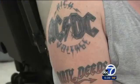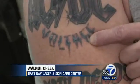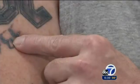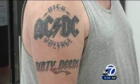It's one of my favorite bands, so it was time to finally make my mark. Wayne Bland paid a painful price for his loyalty to the heavy metal band AC/DC. Not long after he tattooed the group's logo on his arm, he started noticing a reaction on his skin. And eventually they got to a point where it's almost like the skin was swelling to a point that it hurt. Turns out Wayne was allergic to a compound in the blue ink used in the tattoo's lettering.